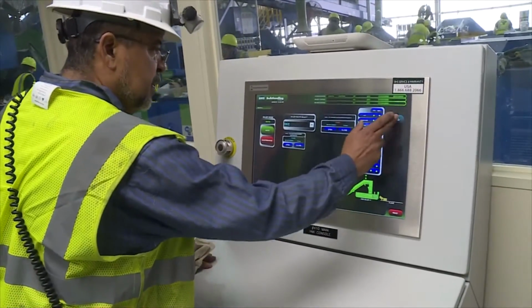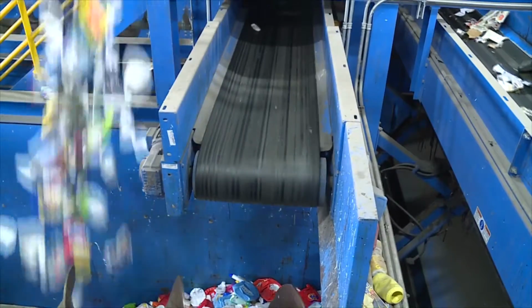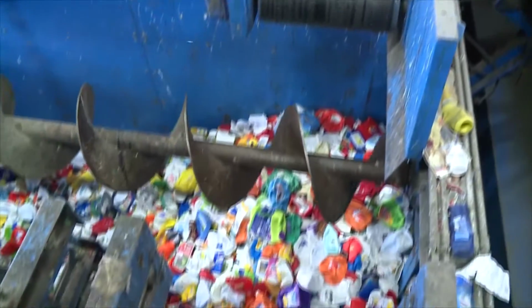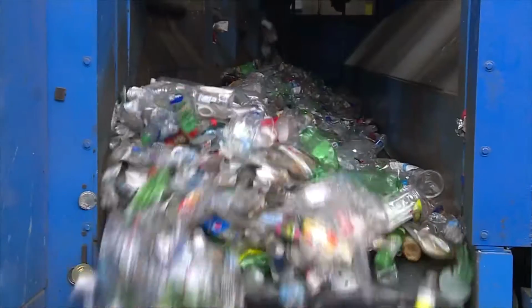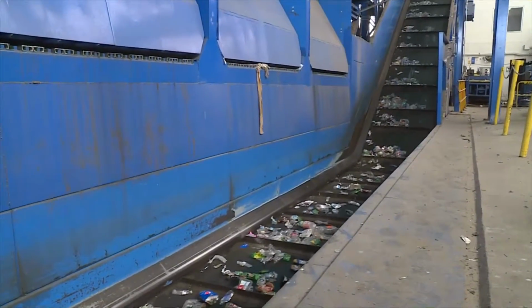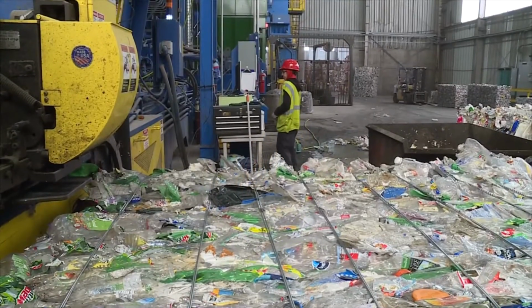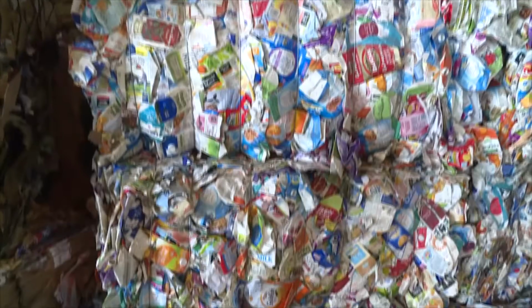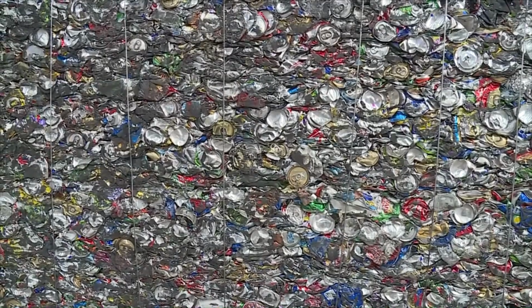From the control room, the plant manager can monitor everything that is happening in the facility. When a bunker of recyclables is almost full, the push of a button on a control screen can empty the bunker and move the materials over to one of the balers. The baler compresses the materials and then wraps bales with thick steel wire. Bales can weigh anywhere between 750 and 3,000 pounds.